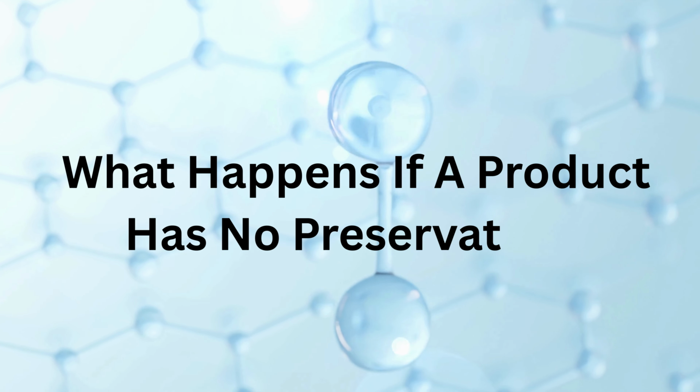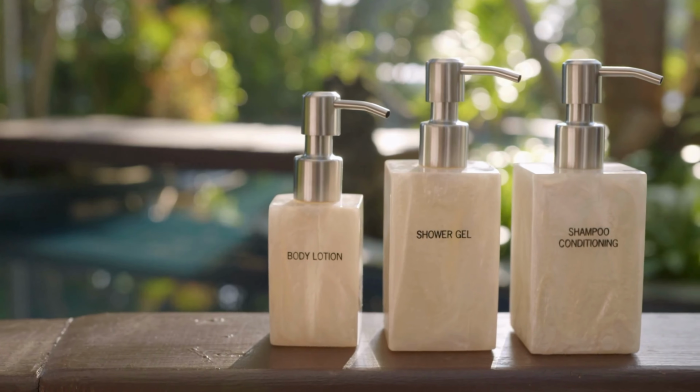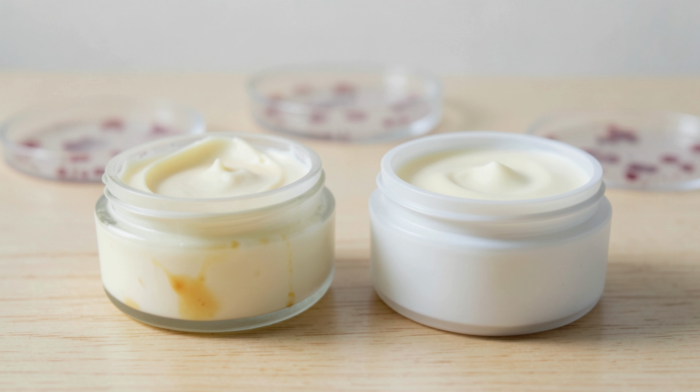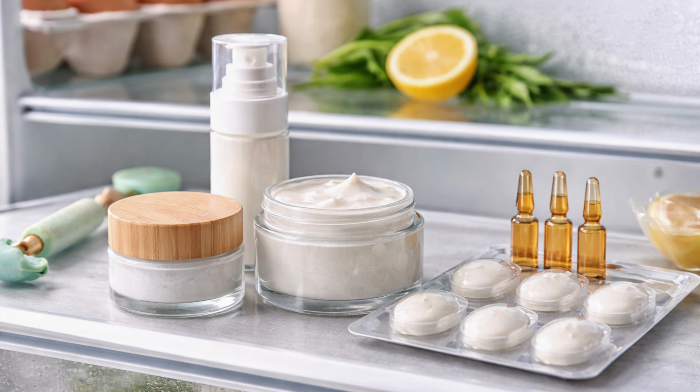What happens if a product has no preservative? If a water-based product has no effective preservative system, it will become unsafe very quickly. Microbial contamination isn't always visible. Products can look and smell normal while still containing dangerous levels of bacteria. This can lead to spoilage, separation, unpleasant odors, skin infections, eye infections, and rashes, especially in babies, the elderly, or people with eczema. Truly preservative-free products often require refrigeration, single-use packaging, or extremely short shelf lives.